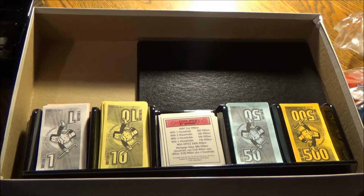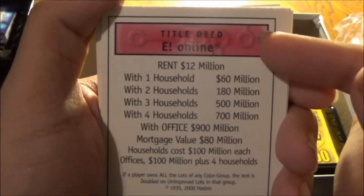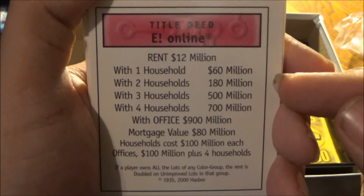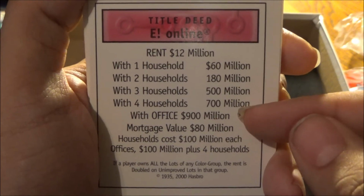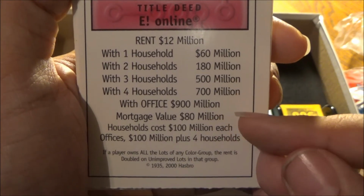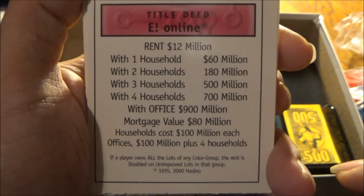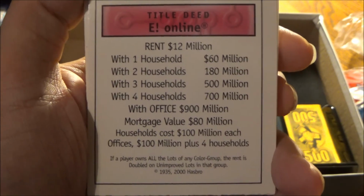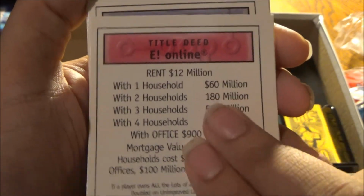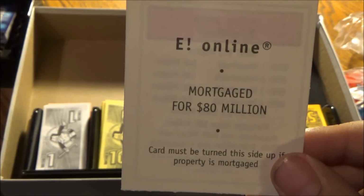We also have the title deeds and several other cards here in this slot. I kept the E title deed on top because, again, it's my favorite. Title deed E online: rent $12 million, with one household $60 million, with two households $180 million, with three households $500 million, with four households $700 million, with office $900 million, with mortgage value $80 million. Households cost $1 million each. Offices $100 million plus 4 households. If a player owns all the lots of any color group, the rent is doubled on unimproved lots in that group. Oxygen was placed second. I don't know why. iVillage.com is actually my second.